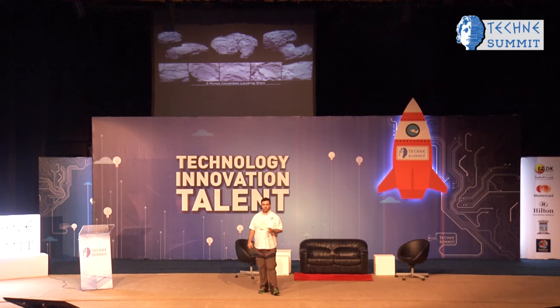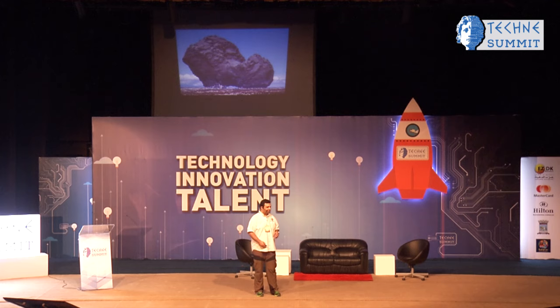So people, just to give you an idea, the comet 67P is about the size of downtown Los Angeles. If I put it in Egypt, it would be double the size of the island of Zamalek. So it's not that big a body.